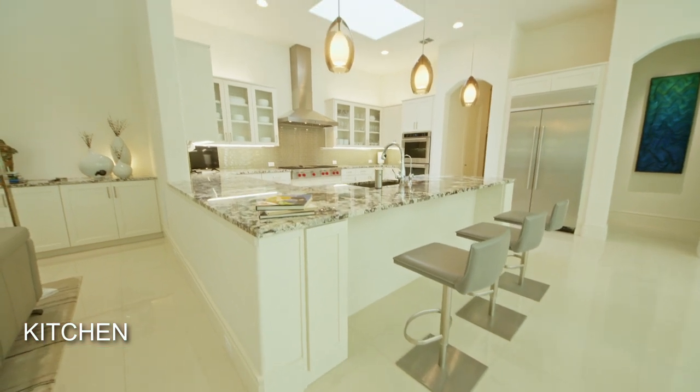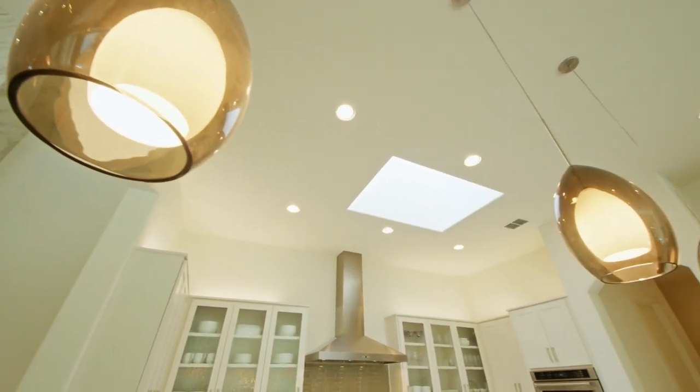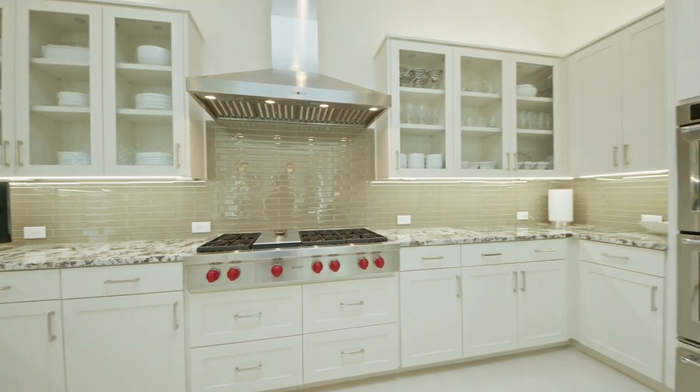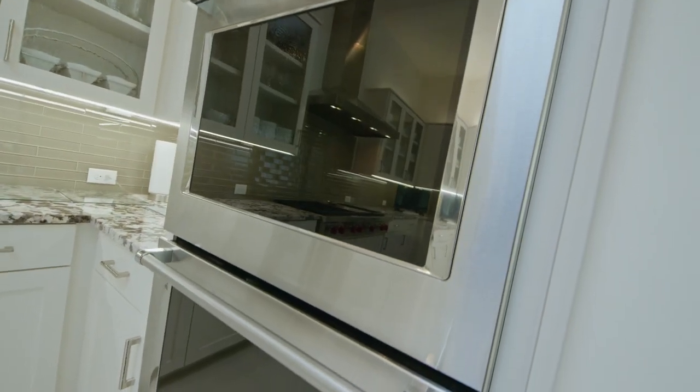The kitchen features unique countertops accented by beautiful custom lighting. Premium stainless steel appliances complete the luxury kitchen designed for both form and function.